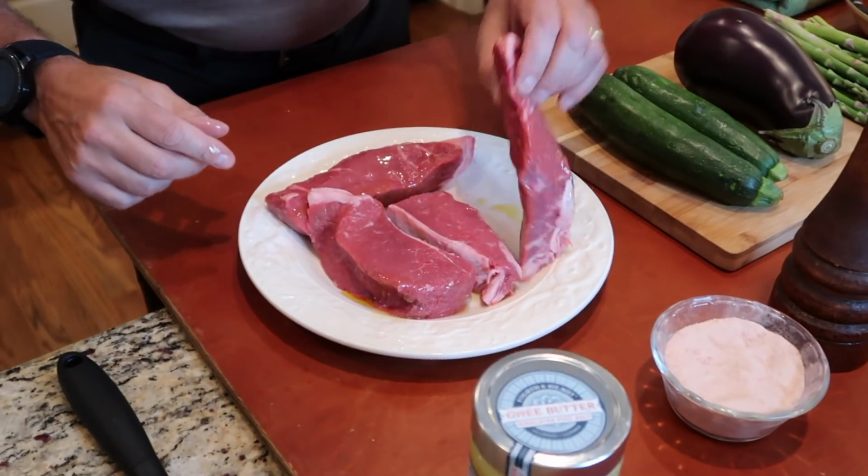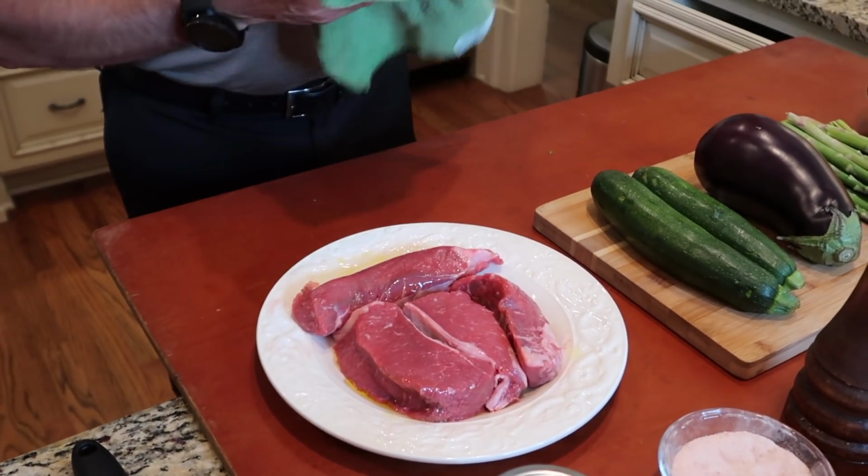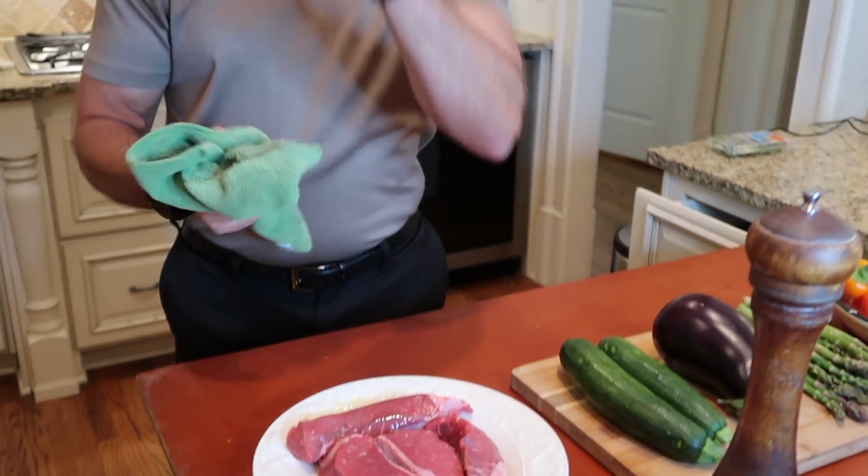I know you're out there saying, oh my gosh, he's using his hands. That's not sanitary. I'm cooking for myself, guys, so this is for me. Me and my wife are going to be eating this, so it's okay.